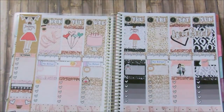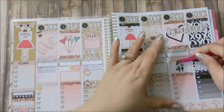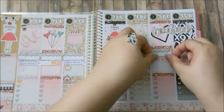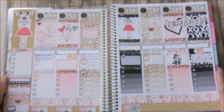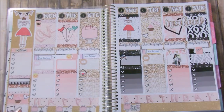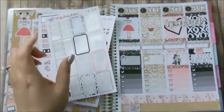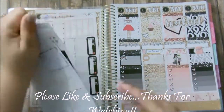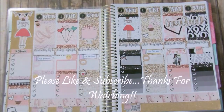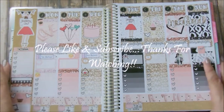I am going to quickly put some deco if I can find a sheet. Okay, so I am done. I didn't want to use too much deco because I want to save the remaining of this kit for my personal, and I'm going to show you what's left here. And that, and that. This is my very first time trying to do a full kit, full no white space. Except for here, but yeah, let me know what you think down below.